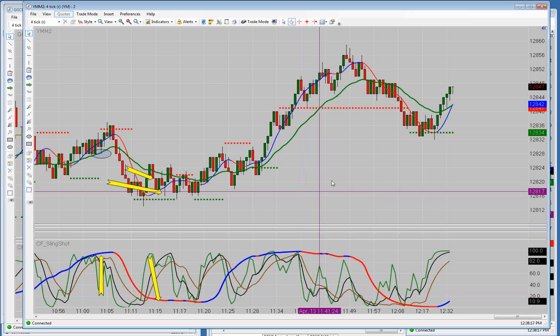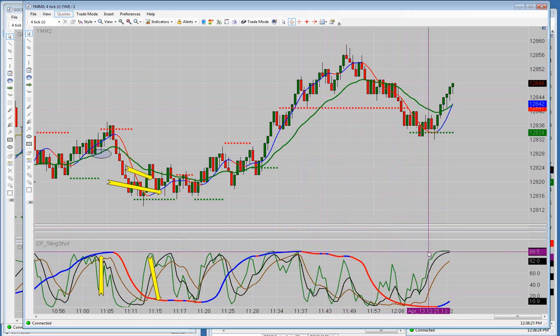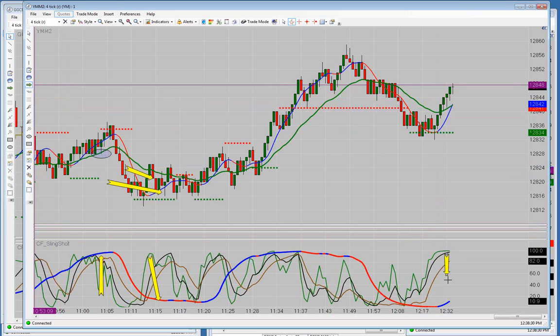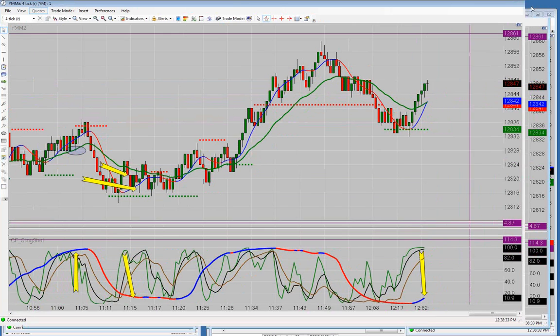We have bullish divergence here, but no tests of the BBC. Okay, right in here we had some bearish divergence, but no tests of the BBC. Over here we have bearish divergence and no down close. Okay, right now that's what we have. We have all this bearish divergence, but no down close. That was our YM this morning.